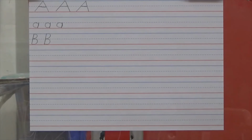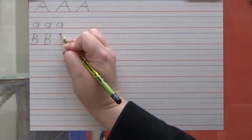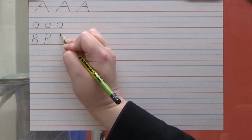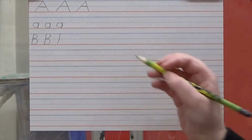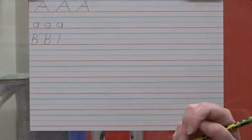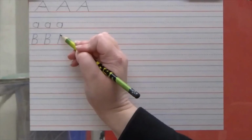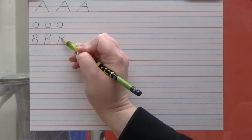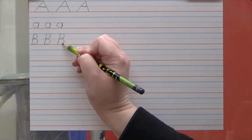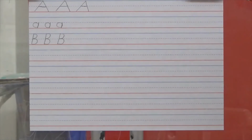One more time. Start at the top line, draw a line straight down to the bottom line. Like I said, trying to write this from an easel is a little tricky. Do a curve to the waistline, then have it connect. Then do a bigger curve from the waistline, go to the bottom line. And that is the capital letter B.